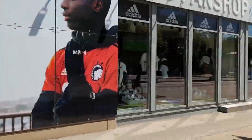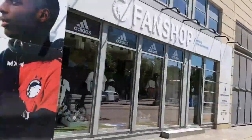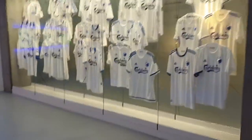Yeah, it is really nice to be here and to see this stadium, right here. As you can see, this is a fan shop where I am standing right now.